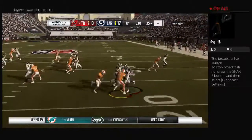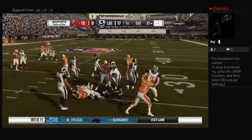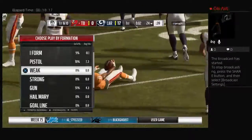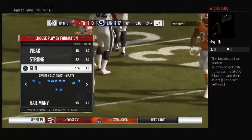Jackson now to return. And a pretty good return here. He'll be stopped just shy of the 25 at the 24-yard line. And Tampa Bay trots out there now.